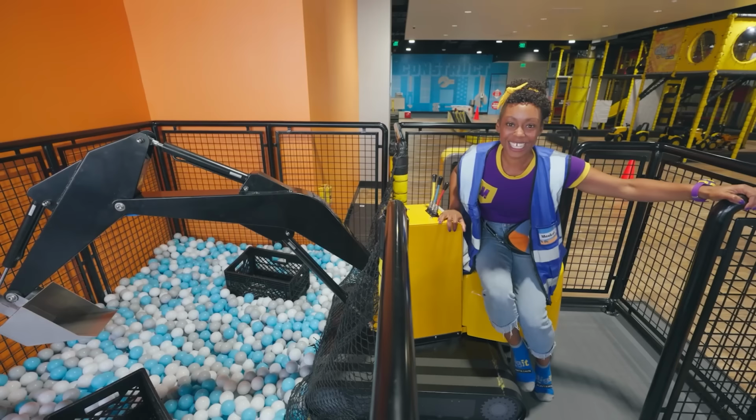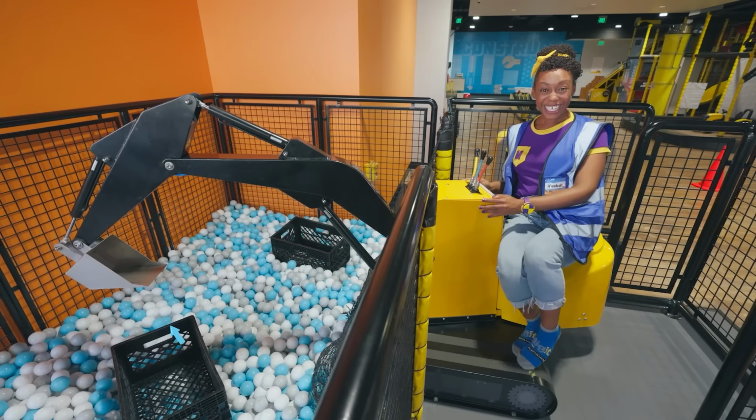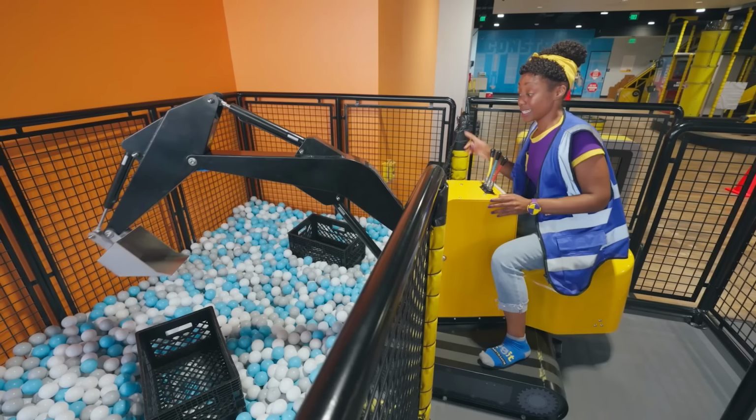Can you guess what it is? I'll give you some clues. It has an arm, and a boom, and a bucket. That's right! It's an excavator! Excavators are used to dig things up. Sometimes it's dirt, but this excavator digs up balls. Okay, we have to stay out of the construction zone, okay?